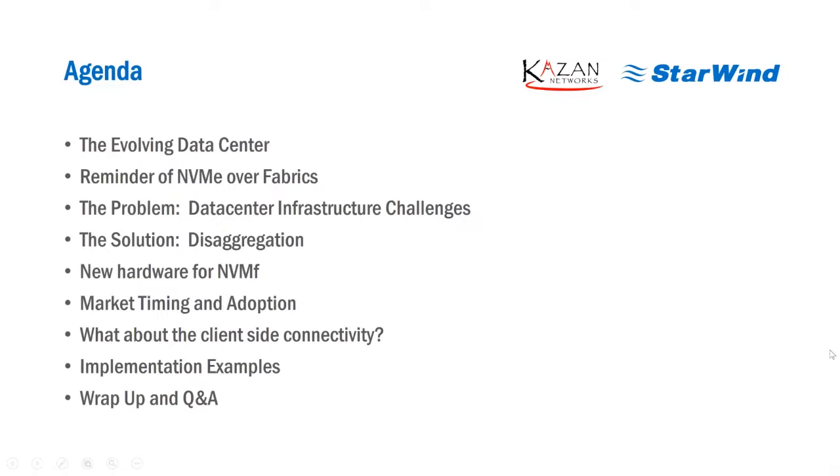So, a quick agenda for today. First, we are going to take a little step back and cover the data center evolution to show how storage behaved throughout the years, where it belonged in the architecture, and how it evolved to today's state. Then we'll look at the precursors for NVMe-over-fabrics appearing and see which technologies have been the predecessors for it. Then we'll go through the data center infrastructure challenges of today and see how disaggregation once again can save the day and allow us to get more benefits to our data center empowered by NVMe storage technologies.